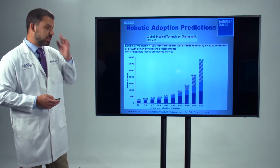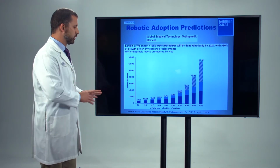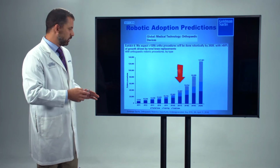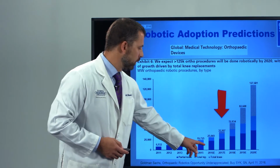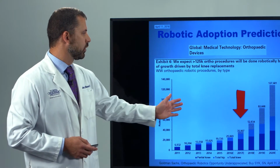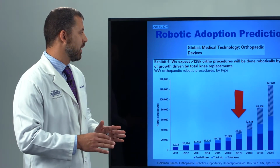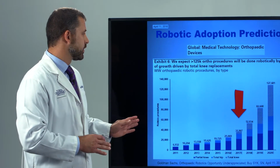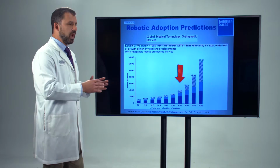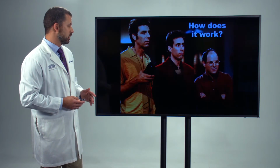This is a slide from Goldman Sachs, projecting the future of robotics. This arrow is showing where we are in 2017. There's a huge increase of over 50% that they're estimating as far as the growth of robotics and knee replacements over the next 3 years plus.